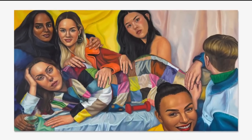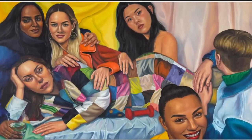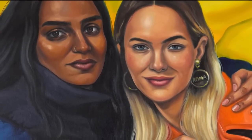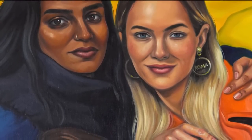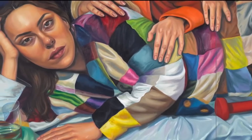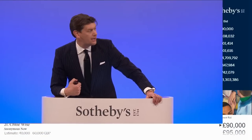And that brings us to the last lot of the Now auction this evening, ladies and gentlemen. Lot 21, Anonymous Now by Chloe Wise, which was painted in 2019 and featured in the artist's first solo exhibition in London. I have some interest here, so I'm starting already at 40,000, 50,000, 60,000, 70,000, 80,000, 85,000, in fact, at 85,000, to the highest of the advanced bidders, 90,000, 95,000. Back here, David, at 95.